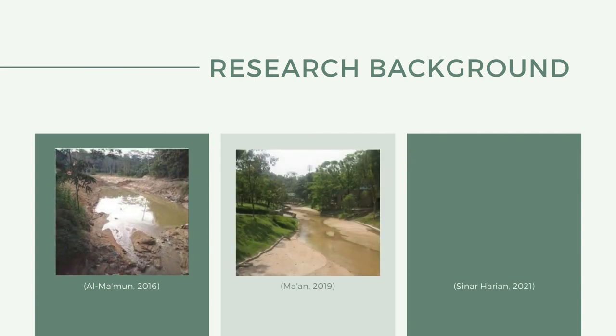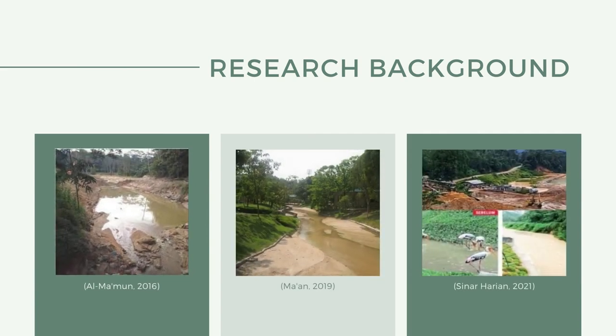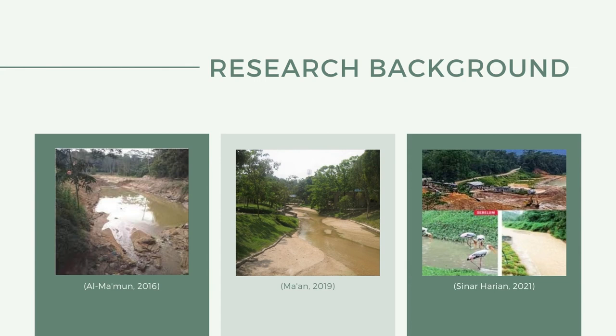For years, Pusu River and its tributaries that flow through the IIUM Gombak campus have been suffering from river pollution. It has been noted that the pollution is the result of land exploitation near the rivers. This simultaneously caused high turbidity and sediment content in the river, which also has changed the physical character of the river.